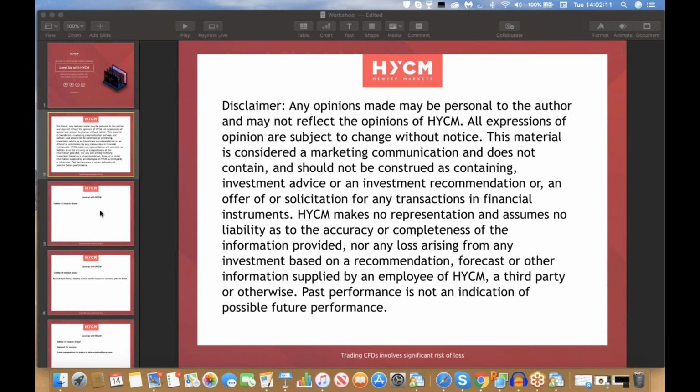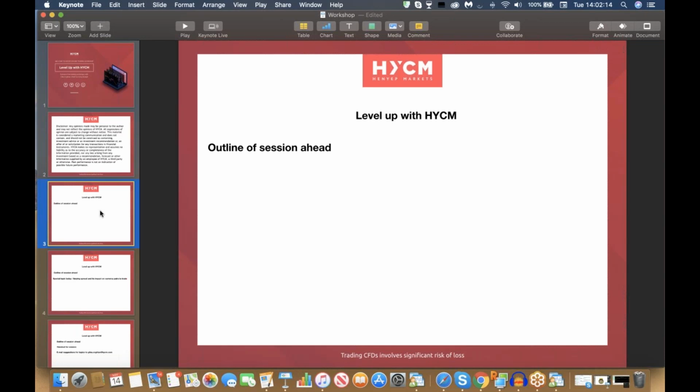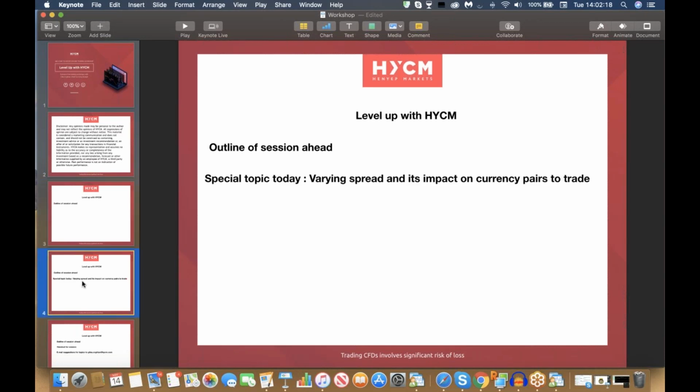So without further ado, just going to outline the session ahead. And the first special topic we're doing, this will be at the end of the session today. We're looking at varying spreads and their impact on currency pairs when we're trading. The spread is the difference between the bid and the ask price. Whenever you take a currency trade, you'll always see two prices quoted to you, a bid and an ask. The difference between those two is the commission which you pay to your broker in order to execute the trade.